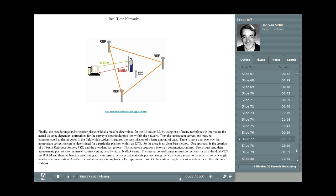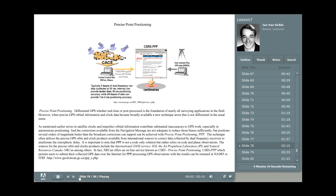And then the baseline processing software inside the rover calculates its position using the VRS, the Virtual Reference Station, which seems to the receiver to be a single nearby reference station. This method is used widely, more and more, for real-time correction at the centimeter level inside a real-time network. And yet there's another version on the horizon that's very provocative, known as precise point positioning. And I give you a website down here at the bottom to learn more.